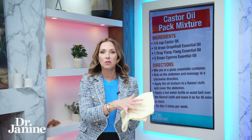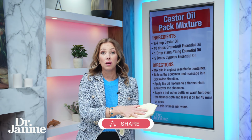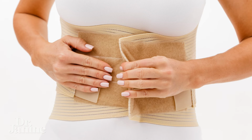But what you're wanting to do is make sure that there's no toxins in your actual pack, and then you're going to apply that. So you can put that combination of the oils on your castor oil pack and then apply that to the abdomen. Now what I like to do is to use a waist trainer to keep it in place, so affixing it so that it stays there. You can sleep with this on as well, leaving it on for a minimum of 45 minutes.